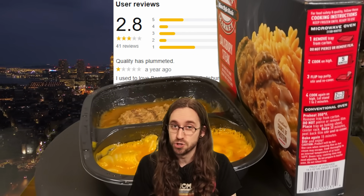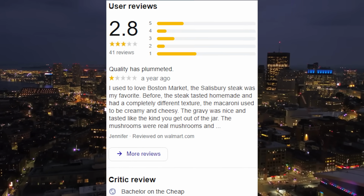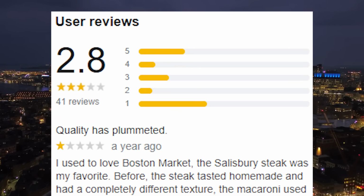If you're a fan of frozen Salisbury steak, you won't be disappointed by this one. And if you like mac and cheese, hey, this might end up being the meal for you. When you look at the reviews of this though, it's kind of taken a beating. People don't really love this Salisbury steak meal.